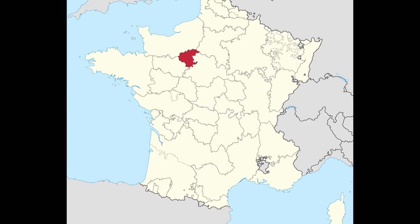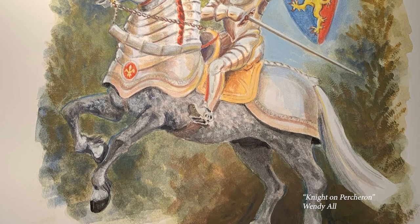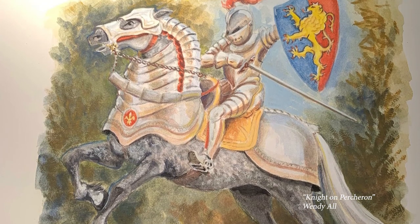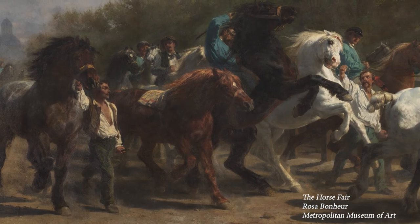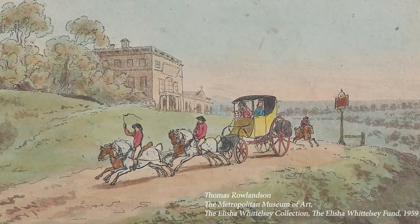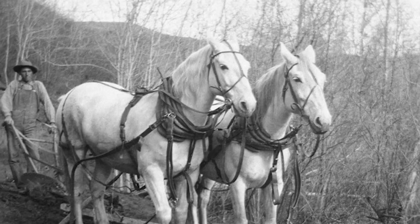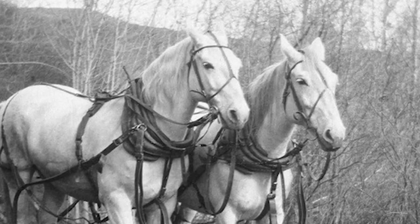Percherons are native to the La Perche region of France. Originally used as war horses ridden by knights in the Middle Ages, this adaptable breed eventually pivoted to pulling heavy mail and passenger coaches to and from cities and towns. The first Percherons arrived in the United States from France in the mid-19th century.